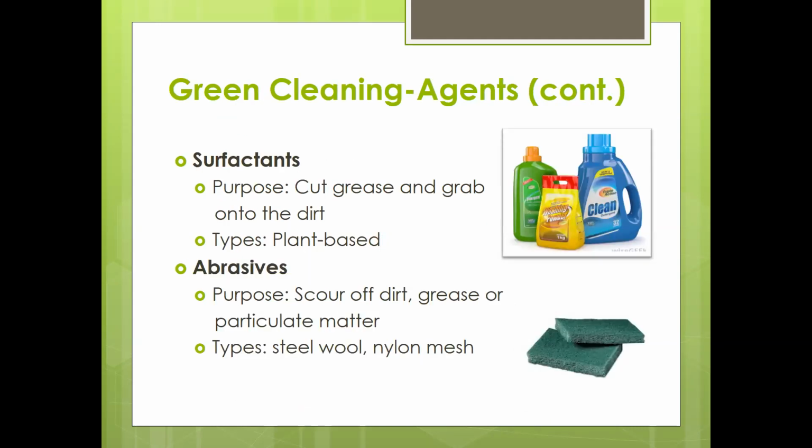Other green cleaning agents are going to be surfactants, and you also see abrasives here. Surfactant agents are going to help grab hold of dirt and take it away from the items being cleaned. You'll find them in soaps and detergents. Most are petroleum based, therefore they wouldn't be considered green or environmentally friendly products. Commercially made environmentally friendly products and homemade cleaning products usually contain vegetable oil. Coconut oil can also be used instead of a petroleum product.